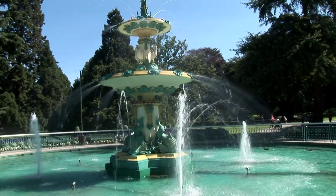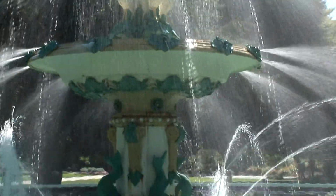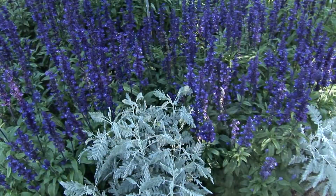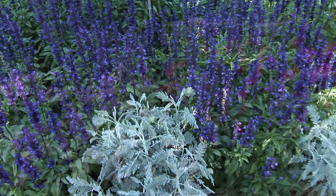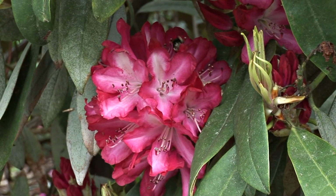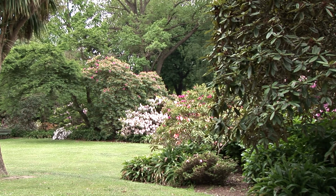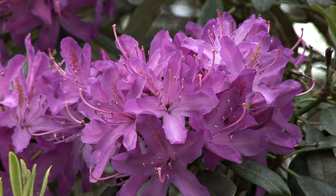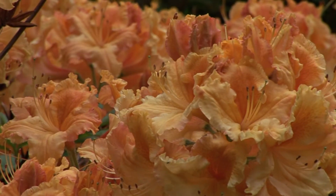Established in 1863, the 30 hectares of the Botanical Gardens is situated in the heart of Christchurch. The finest collection of exotic and indigenous plants can be found here. Spring is a good time to visit these gardens, as the flowers and trees are either coming into or are in full bloom.